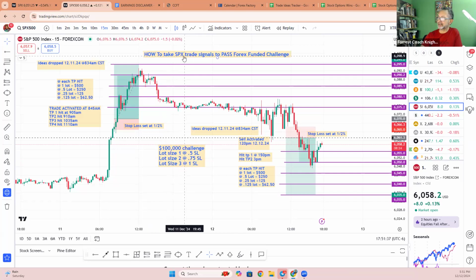I trade SPX, and I cheat a little bit, and I take my SPX on my stock options side, and I can take them because the numbers line up 100%, so I can take the SPX trade and trade it on the Forex side or the S&P 500 and sort of double dip, if you want to call it that way, right?